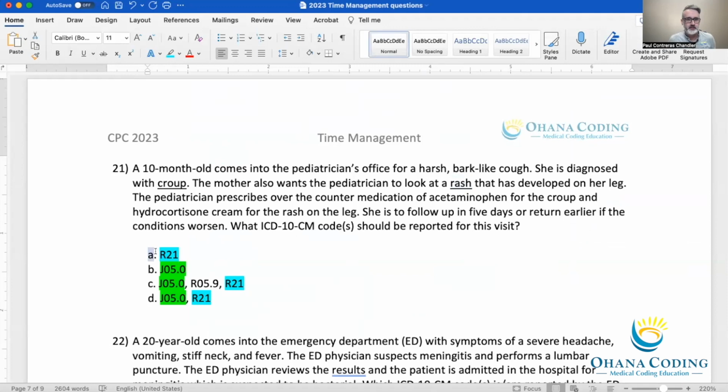Because alpha only has the rash, Bravo's only got the croup, Charlie's got something else added, whatever the R05.9 is. I don't care. I'm not going to bother looking it up. So D as in delta would be the correct answer. Now in this case, though, we do have 3 different possible codes. I'd have to look up 2 of the codes. Occasionally that does happen. We have to look up more than half if we're very minimal on the codes that we have to work with here. And so that's how number 21 works out.